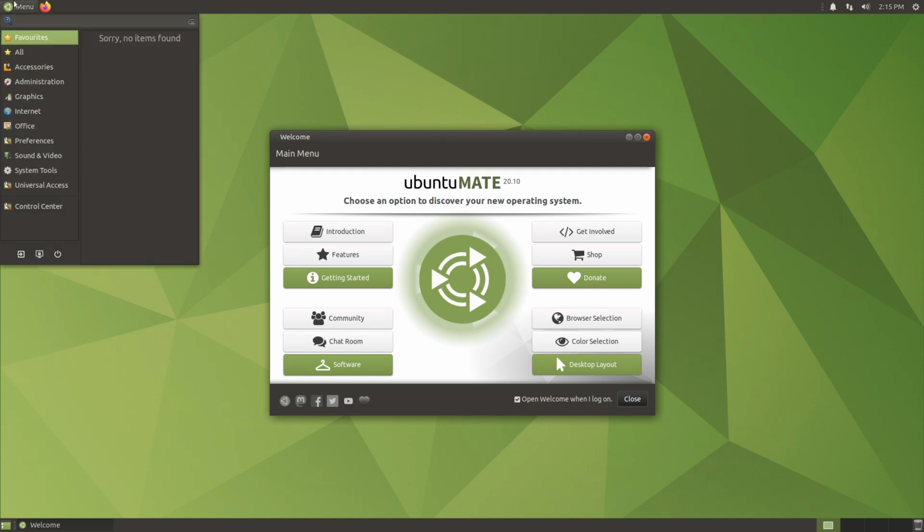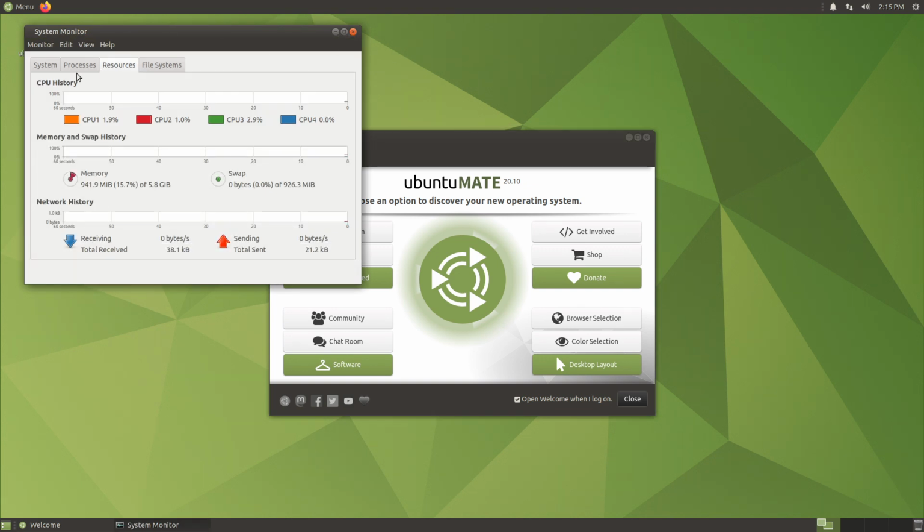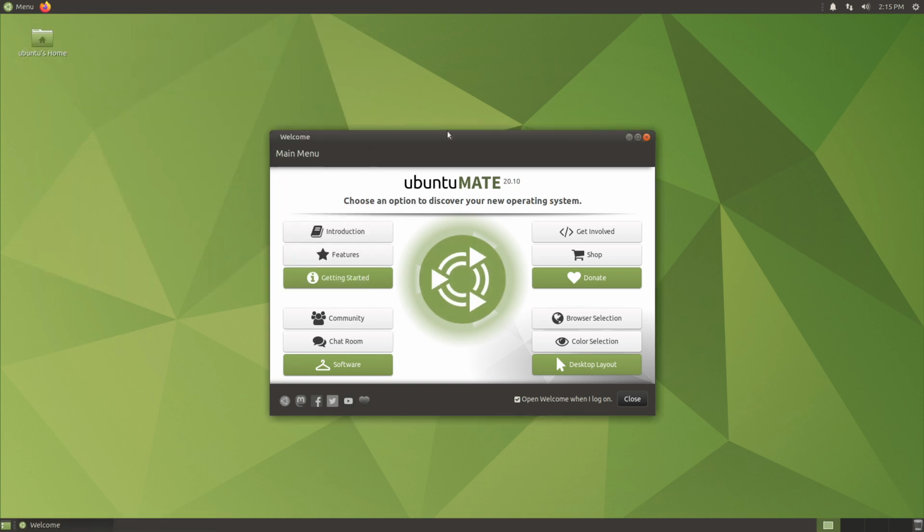Let's go ahead and see if there is a system monitor, see what type of RAM we're looking at here. So we're running on just under a gig of RAM, which is pretty good.